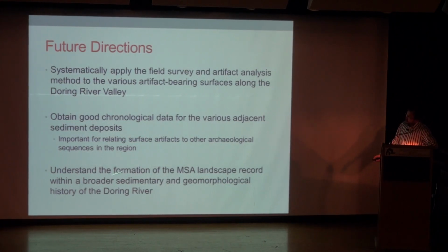So this is a general list of the future goals, but actually we're trying to find money right now, so whether these actually happen, that's another issue. We want to systematically apply the methods we've developed this summer across the entire Doring River Valley. It's not an easy task, but we've got a PhD student doing that, so that's always good. We want to get more samples to get good dates of these areas so we can correlate them better within a formational framework, and also to other archaeological cave sites in the region.